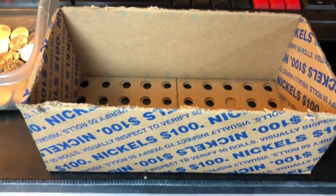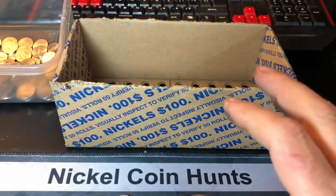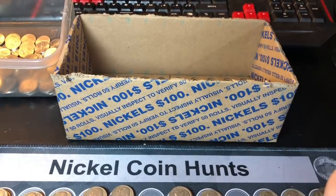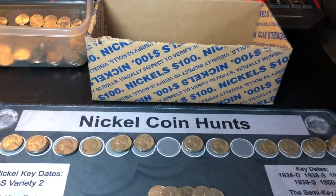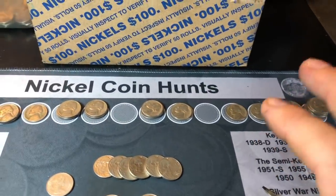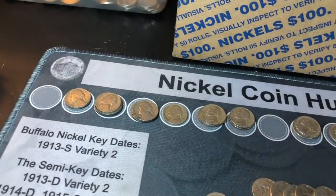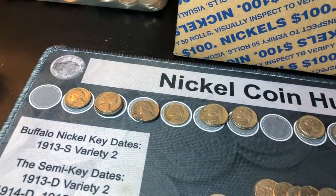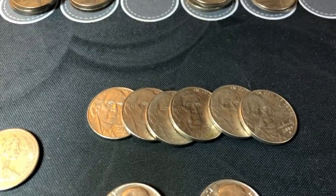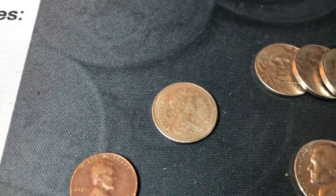Well, that second box of circulated nickels has been hunted, and it went from being a ho-hum, not so fun to hunt box to finding my 4th ever V-nickel, and that, my friends, makes me happy. For the 2-box hunt, we got 16 in the 50s, nothing really worth mentioning, and 15 in the 40s, again, nothing really worth mentioning. The finds of the 2 boxes, we ended up with 6 2009s, all Denver, a Canadian.